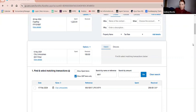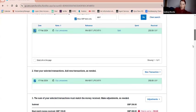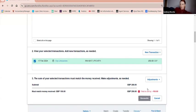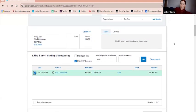It's a £250 invoice. They're only paying £100 of it. So to mark just £100, I need to do something slightly different. If I tick that box, that would mark the whole £250 as paid, and it would have a reconciliation adjustment there, which would sit on our balance sheet and we'd want to know why there's a £150 difference, why that invoice is fully marked as paid if it's not.